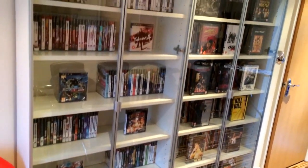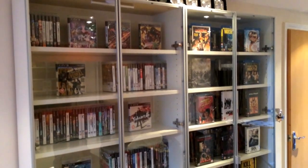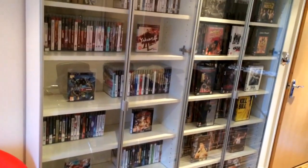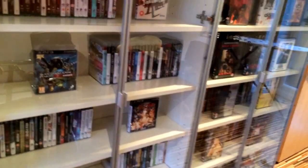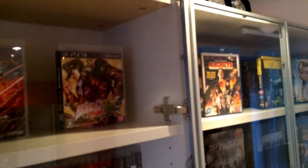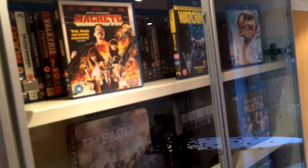And basically, I keep all my media here now. So that is PS3 games, PS4, Blu-ray, DVD, all in one place, which is great. So let's just have a closer look. The glass doors don't half make a difference. They look really, really classy. They've got a thin bevel edge to them, which is really good.